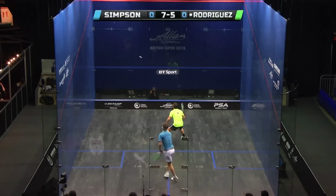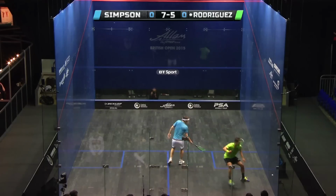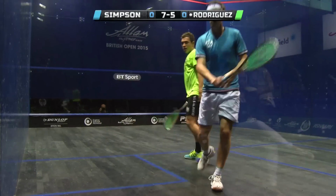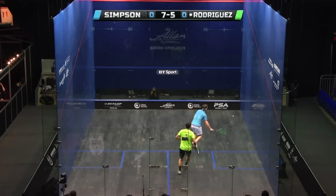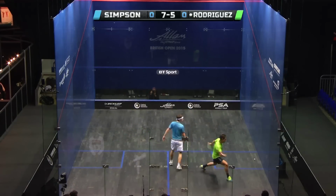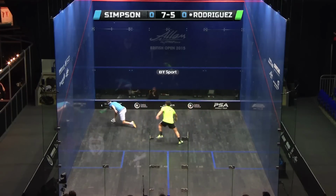Starting to play with a bit more clarity, I'd say, now, Rodriguez. Yeah, and he's trying to use a little bit of that flair he's got as well, and doing a few deceptive movements. That opportunity, aren't they? It's a great shot. He's got it back though.